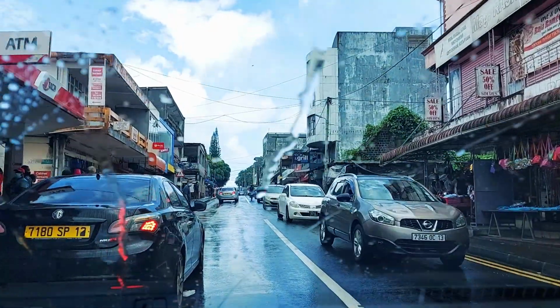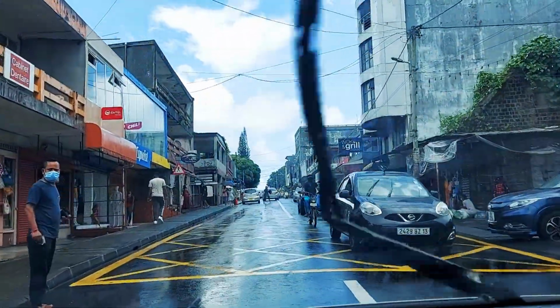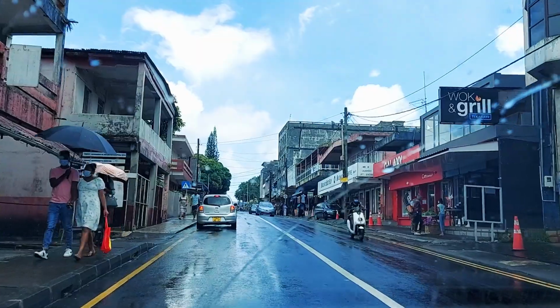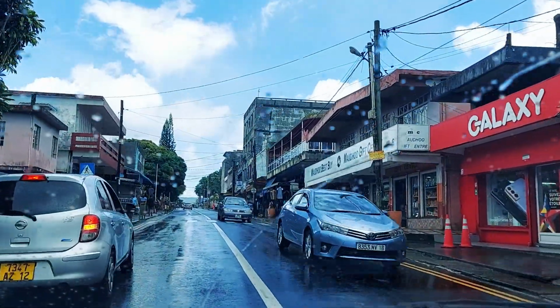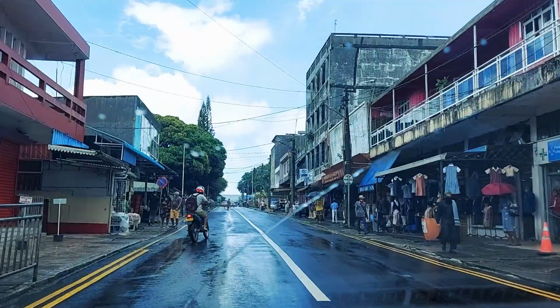Yeah, I definitely think I can fit through there. I think these people just need to pull over a little bit. Oh, Wok and Grill. Wow, that looks like a nice place. Got an upstairs area. G Tower and Happy Fried Chicken. And Galaxy, of course. Every town has to have a Galaxy. Oh, and a gift centre. That's quite nice.